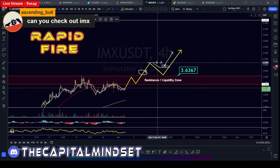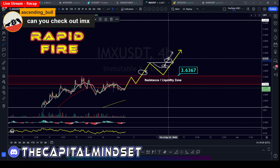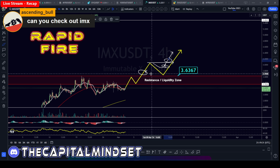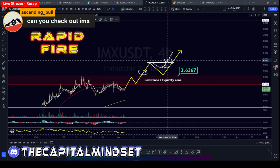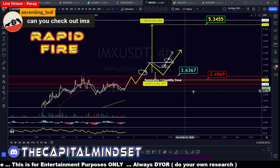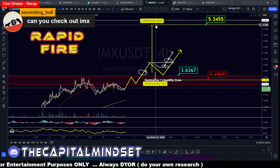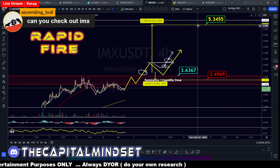And then, of course, once it breaks this level, treat it the same as your breakout level. The candle must close in order for you to add your third entry. That way it'll complete your 3 ways to buy the breakout. So we do have a stop loss right around 7%, and that's 3.4969, and our target right around 42% at the price of 5.3455. That was your rapid fire on IMX.